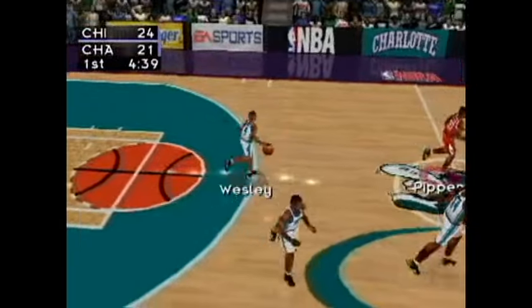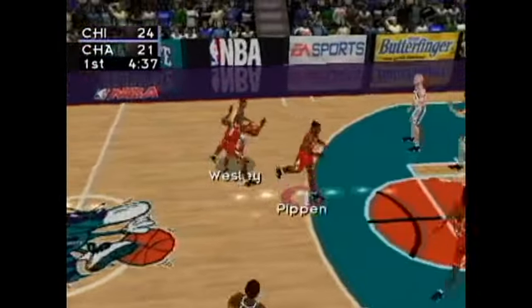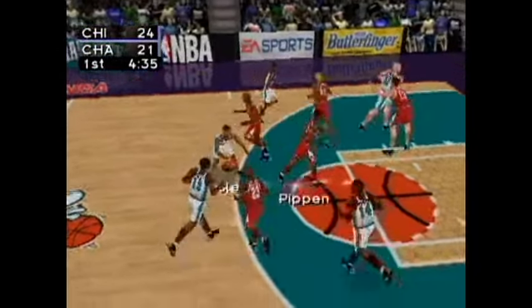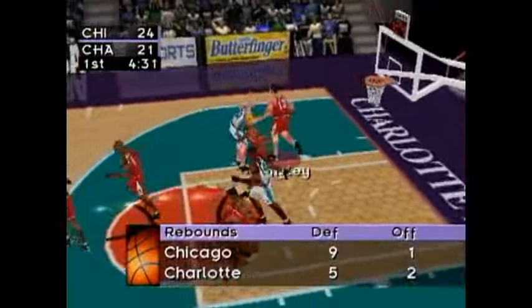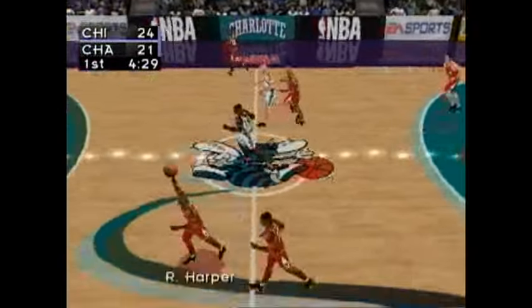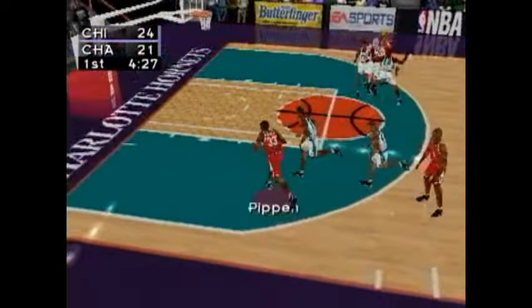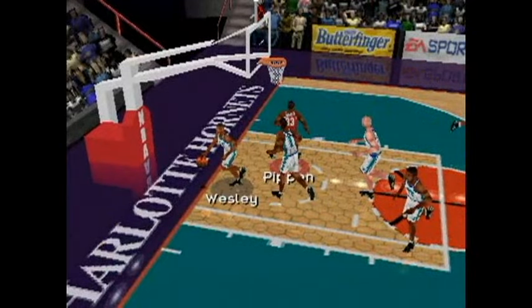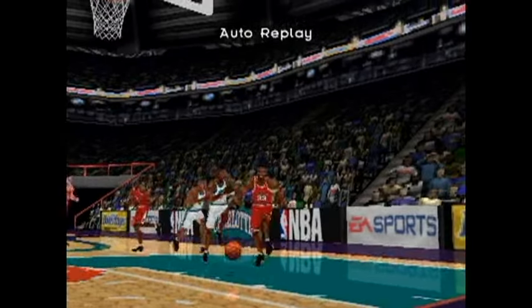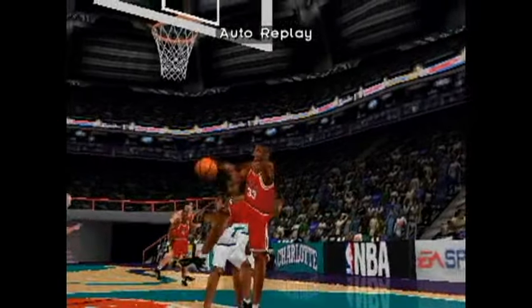The Hornets 21, the Bulls 24. Wesley pump fake. He's off target from outside. The board by Longley. Harper to Pippen, with a huge jam. Let's check the videotape on that dunk.